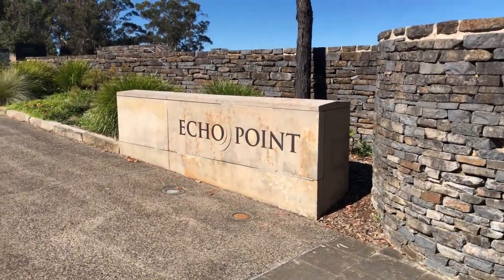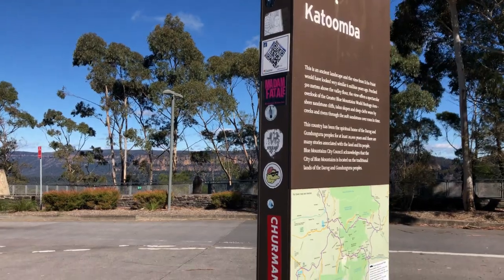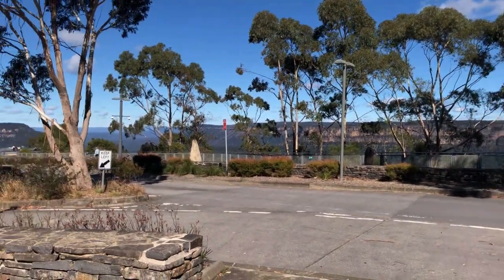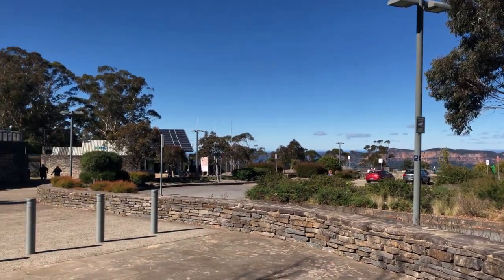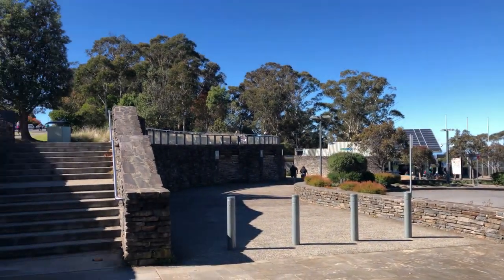So our first stop today is Echo Point. If it's your first time here, there's an information center for tourists located immediately opposite the bus stop.